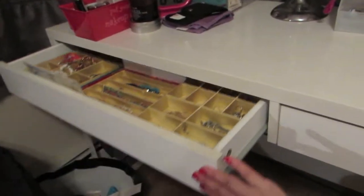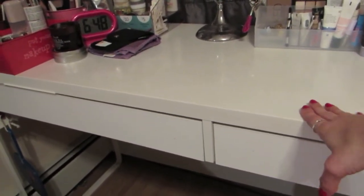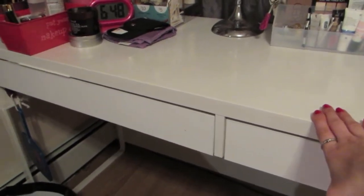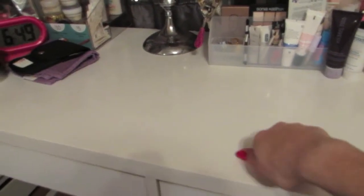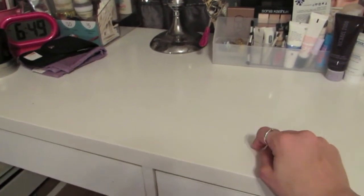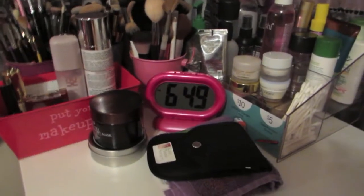So the only bad thing, this does get very dirty. I mean, obviously anything white will, but I do maintain it. I do clean it as often as I can, so hence why I have a little rag here. But yeah, I love this desk. If I could find it on the Ikea website, I would definitely link this down below, along with my main armoire, Obelisk. So this is my little area here.